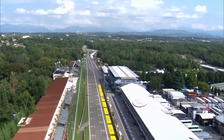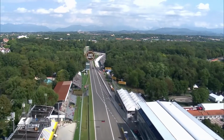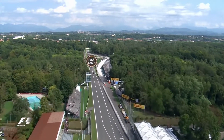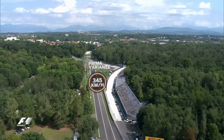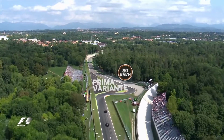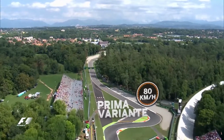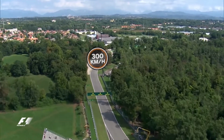The start straight is very wide and over a kilometre long. The cars hit 345 kilometres an hour before braking for the first chicane, which is taken at just 80 kilometres an hour, with drivers using plenty of curbs. This is one of the hardest braking zones on the F1 calendar, at 5.8G of deceleration, and a prime overtaking place.